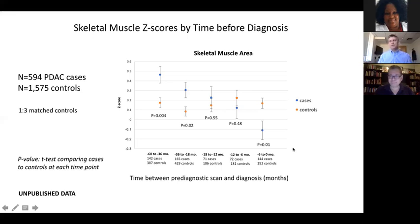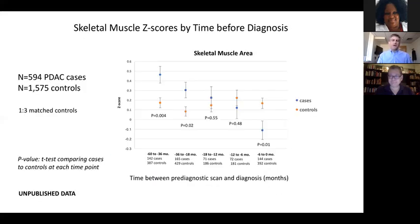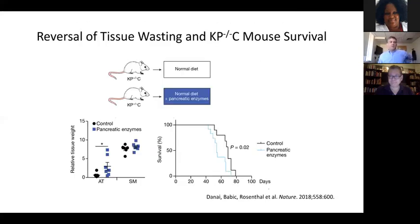So again, this is really starting to look similar to what we see in mouse models, where there is this steady decline of skeletal muscle as you get closer to diagnosis, or closer to a symptomatic tumor, and then beyond. This has led us to start to think about whether this relates to your ability to detect cancer early, and some of the other features that we were finding. I'll talk about that in a second. I just wanted to highlight one other mouse experiment, and then I'll shift a little and talk about how we started to think about incorporating some of these concepts in detection approaches.